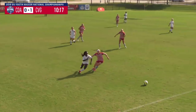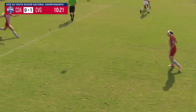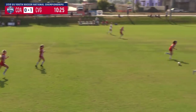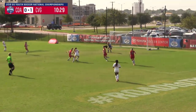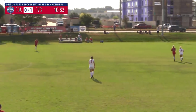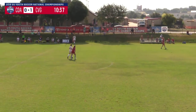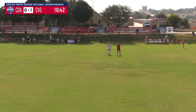Ball forward for the feet of White. White with the turn. Going to be swept up well by Jessica Wilhelm. Through ball here. It's a good opportunity now. Runner for CDA. Wilhelm does well to recover and get the ball away for Century. It's going to have to settle for a throw in here for CDA.